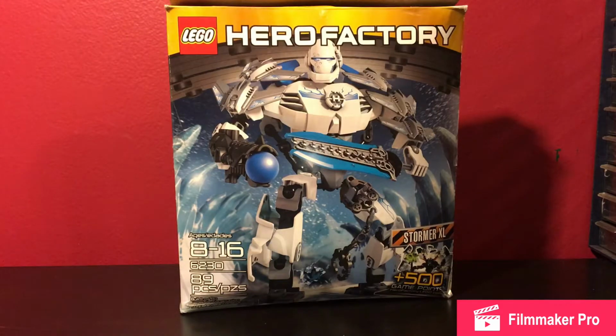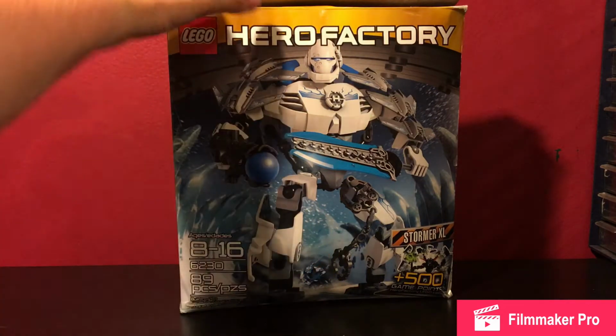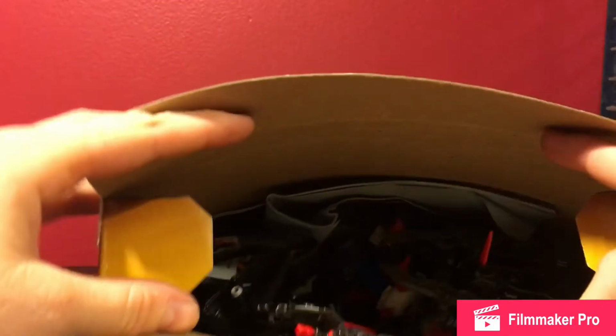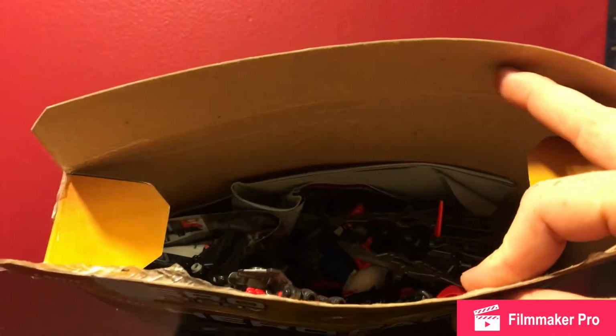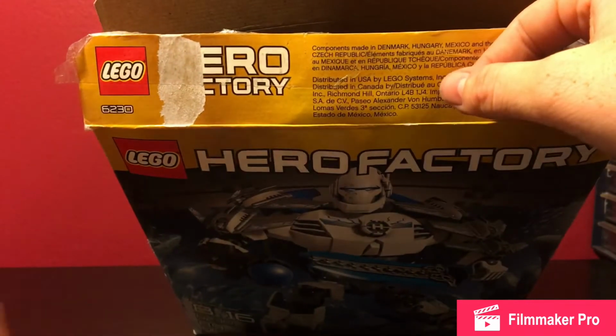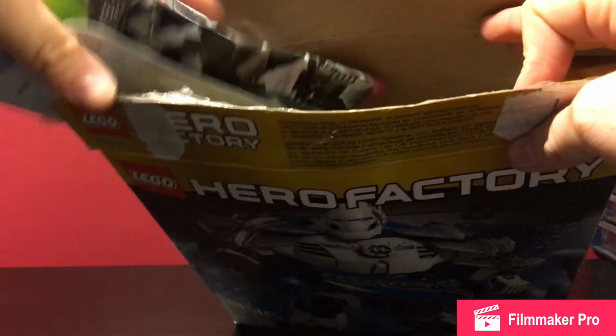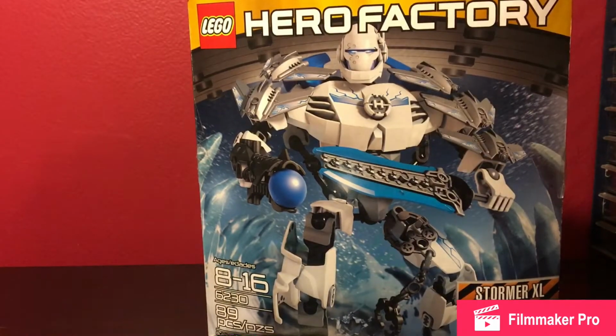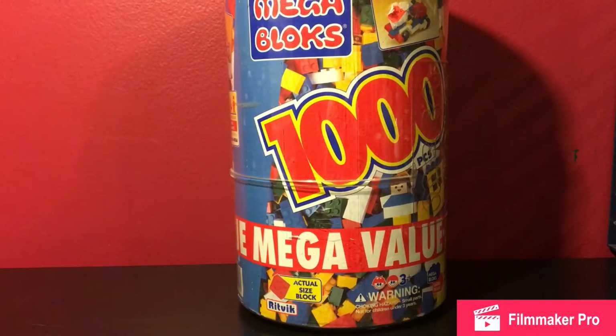Alright, I picked this up from a garage sale for, I think it was $1, but I'm not a Hero Factory or a Bionicle fan, but I couldn't pass it up. It's got more than one set in there, I believe. Let's see. There's also this set in there, and so, I don't know if they're complete, I don't know what I'll do with them, but I have it, so that's pretty cool, so let's keep going. Alright, moving on to a few things you haven't seen.